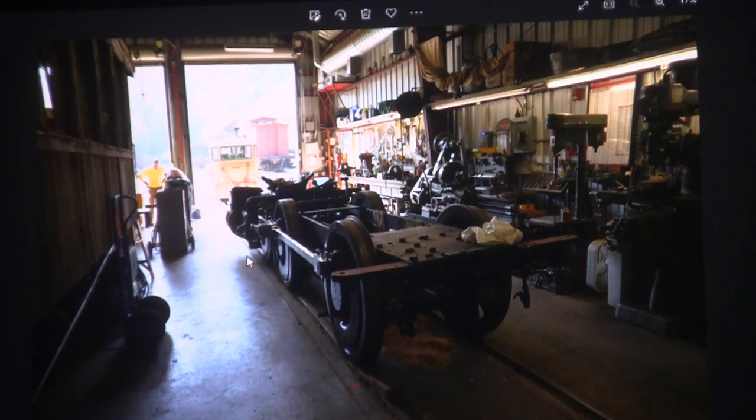We had acquired a new boiler for it. It was actually a boiler that was built for the Glenbrook about 20 years ago, but it was dimensionally wrong for what you would call a concourse restoration. Some of the mounting holes and things like that were not correct for the Glenbrook, so it was put up for sale back in the 80s. And the Glenbrook had a completely brand new boiler manufactured. So we got that boiler.